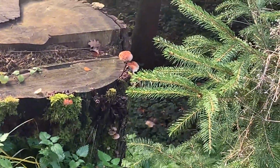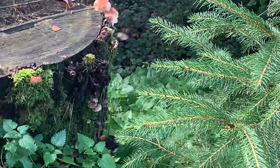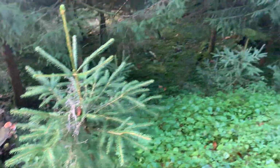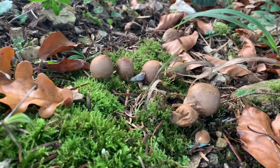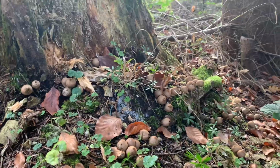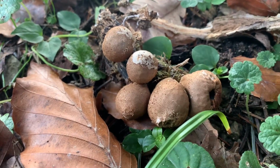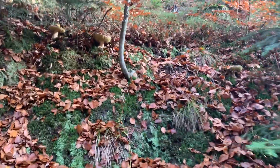Look at these. They're white kind of with a rusty top. And they're growing off this log. Look how pretty and green this area is. Okay, I'm excited about these ones because I did see these in the book. They're so unique that I should be able to easily identify them. And they're cool looking. Look at that under the tree.